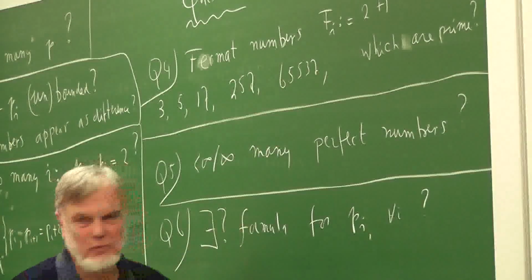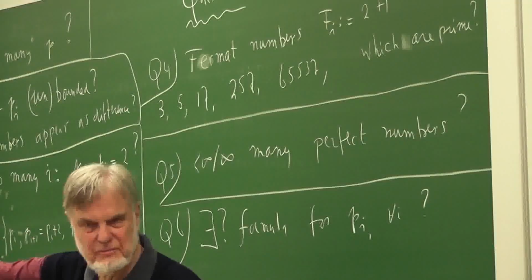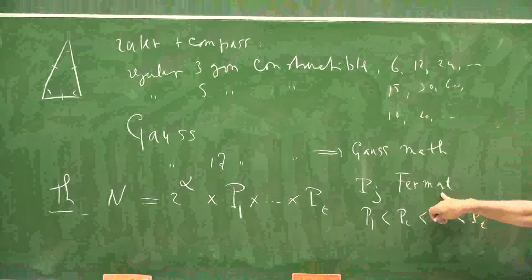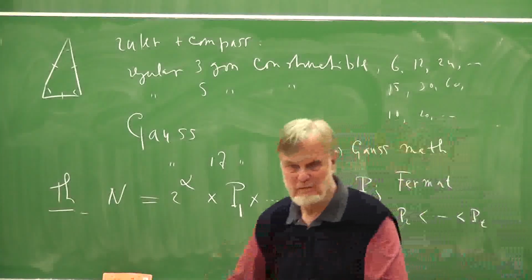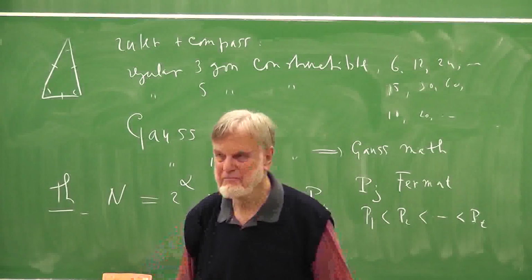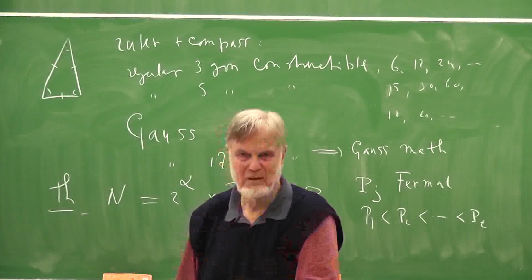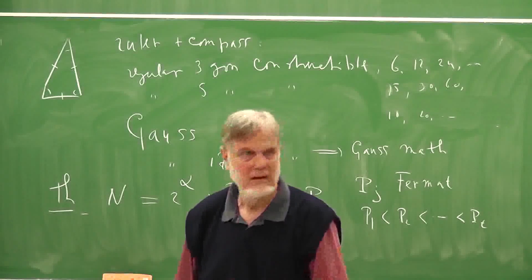So, what is the problem about regular n-gons? The theorem by Gauss changes the problem from something geometric into the existence of Fermat prime numbers. And any time you find a new Fermat prime number, you've proved construction of more regular n-gons. So this is not a problem in geometry, it's not a problem in analysis, it's a problem in pure number theory.